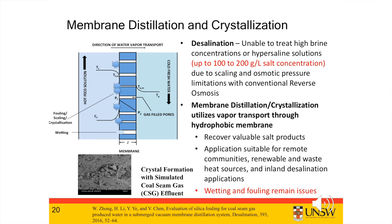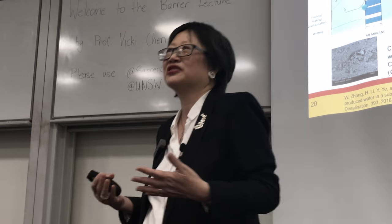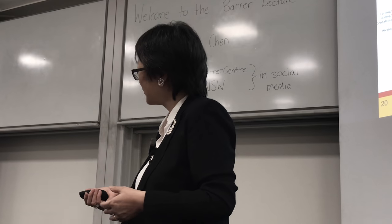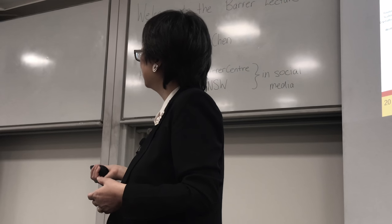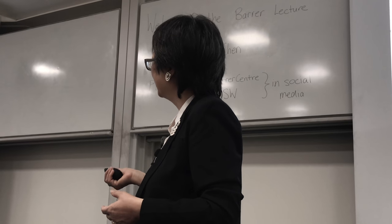The second thing is the interest now in using renewable and low-value heat, which is from solar, geothermal, or just waste heat from power plants, and inland remote community heat sources. So this allows us to really start to concentrate those brines and actually produce fresh water, as I said, without going to high energy, high valuable energy usage.